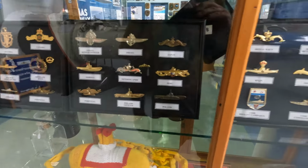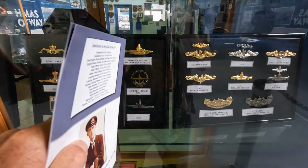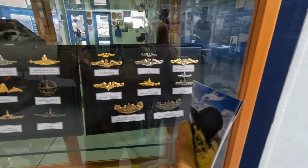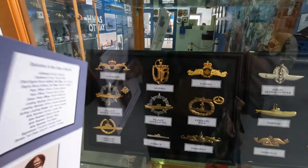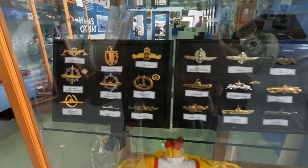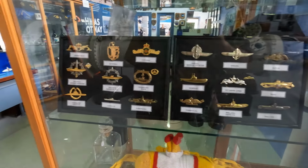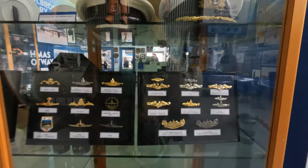Different submarine badges from around the world. I've got that one. That one. That one. And of course, that one. I also have an Italian one, which is not on here. Well, that's interesting. That's something they don't have.